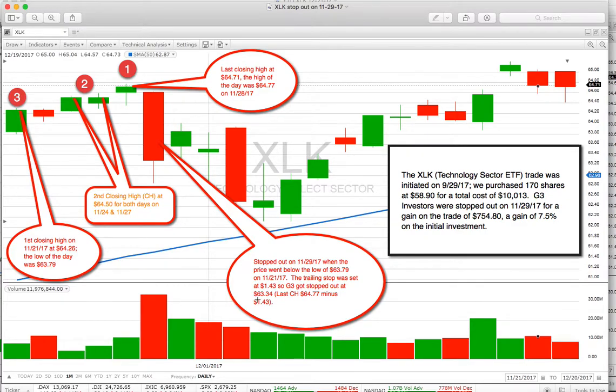So we got stopped out at $63.34. And that resulted in the gain that we had. And that just basically is this, the last high was 77.44 minus the $1.43. And the Fidelity system or the Schwab system or any system where you had a dollar stop loss placed would take you out of that trade for a nice gain.